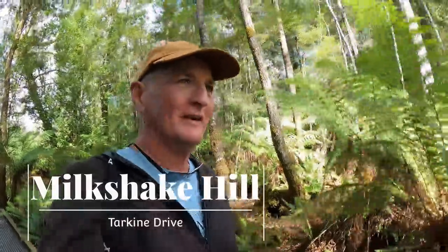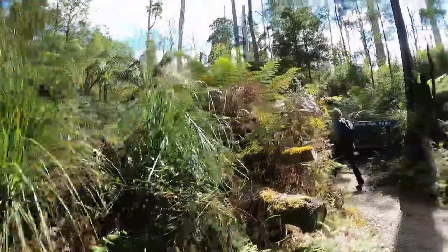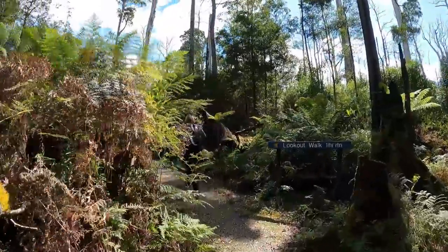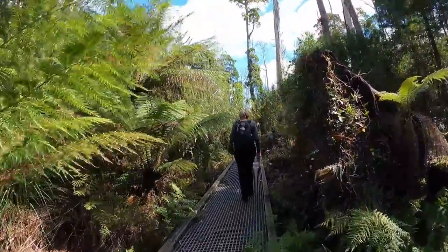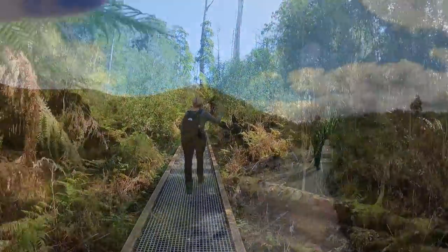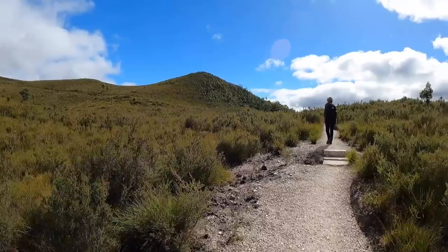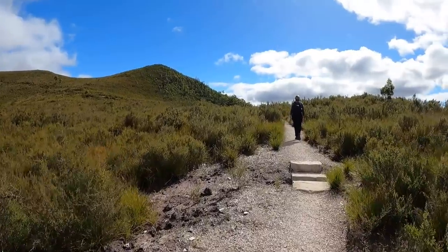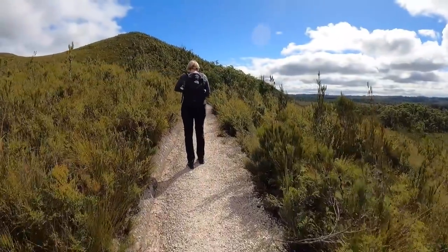This one is the last of our trails today. This is the Milkshake Hills Lookout Trail. 1 hour return, 3 kilometres or something like that. And the sun is shining, which is a bit of a rarity. So Lisa's leading the way. She's got the backpack. Rightio, that's where we're going, up that hill somewhere. At least we've got a nice sunny day for it. So green, everything is so green. It's incredible.